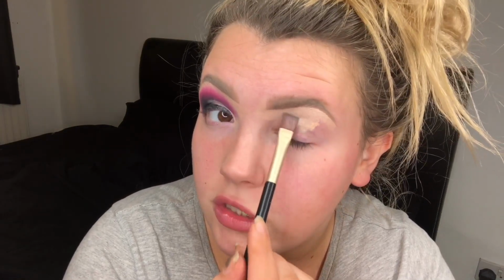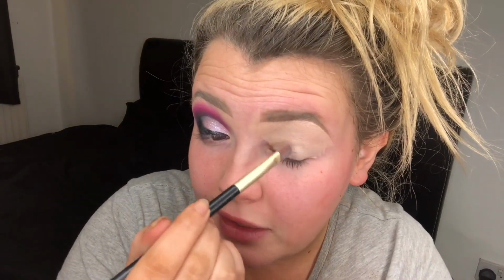Nice. Now that they're carved out, I'm switching to my flat brush from Ellen Tracy just to pack in this PLouise Base all over my eye to set it for the shadow. Nothing new here, I'm just patting this all over the lid so that it gets really nice and tacky.